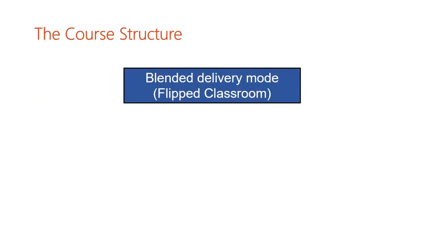So this course is designed in a blended delivery mode. It's what we call a flipped classroom. And by a flipped classroom, what we mean is that instead of me just lecturing to you and you sitting there for 2 hours writing out notes, feeling very bored and frustrated, thinking, why is this lecture so long? What we're going to do is we're going to have activities. So I will actually ask you questions and I will get you to do tasks.